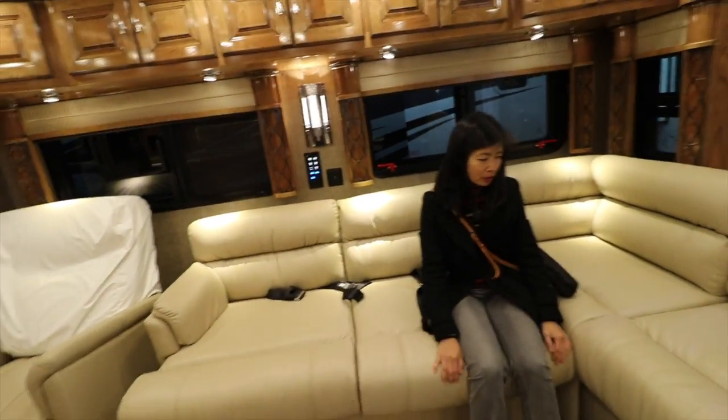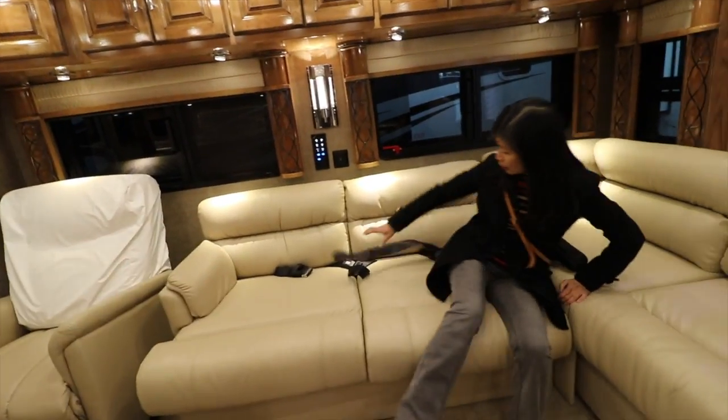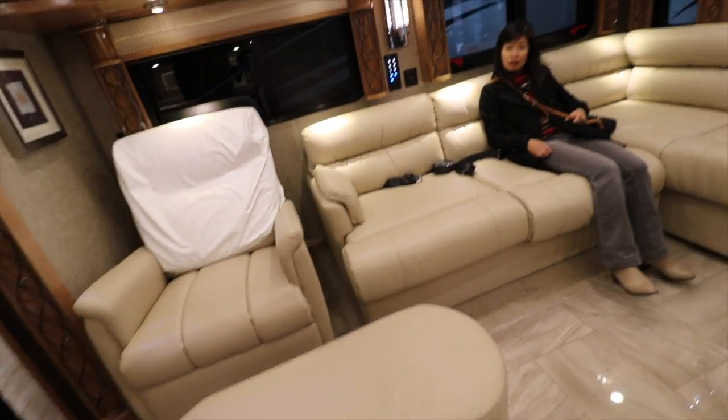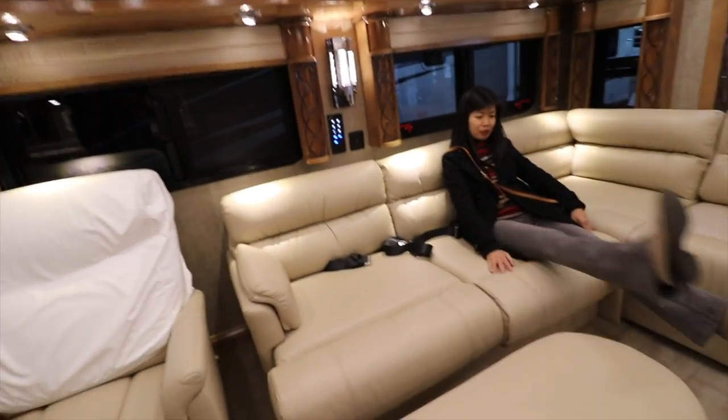I don't want to be... Oh, here. It's deeper though, is it? That's deeper? A sleeper bed too, probably. Yeah, I think so. And it's deeper, you see? Deeper, yeah. And with this, it's fairly comfortable. You can slide that over, put your feet up.